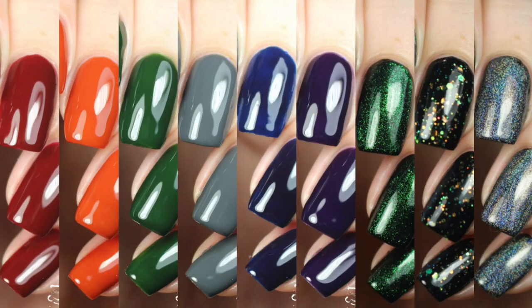Today I have a look at the In the Dark of the Night collection that's releasing tonight, September 29th at 8 p.m. Mountain Time. These were sent to me for review, and I'll link Night Owl Lacquer's storefront and social media down below. She will also be releasing Nightfall, the 1-year anniversary polish, but I'll do a separate post just for that polish. So I'll go ahead and get right into it.